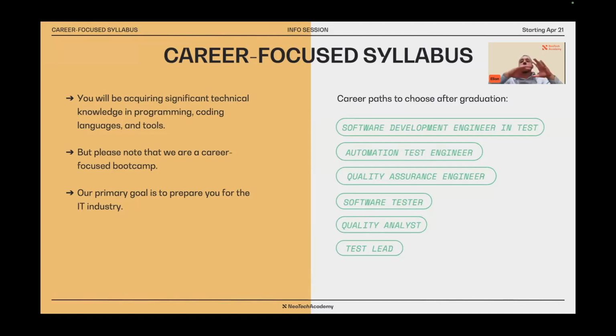You don't learn everything that is in IT, but only those specific tools that are needed for you as a software tester. As I said, it is career focused, right? We're talking about a specific career, software testing. So you're going to learn the programming language, you're going to learn about coding, and you're going to learn about some tools that are used in this field.